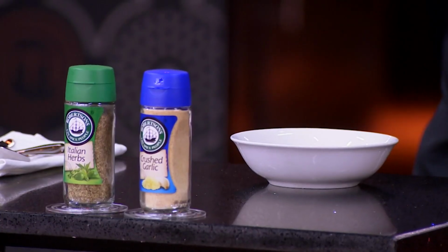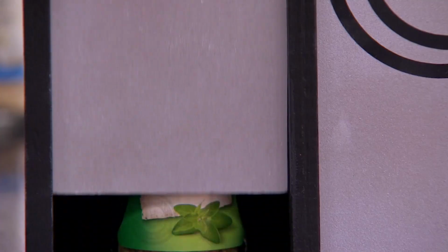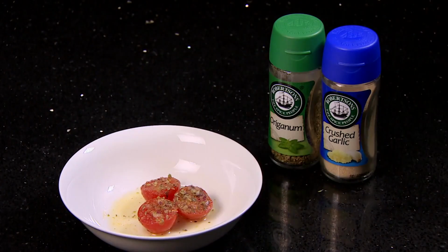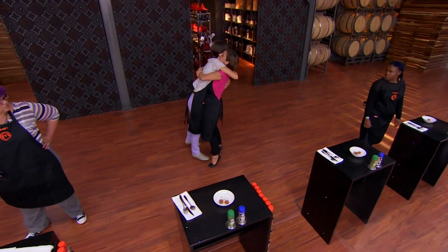Time to reveal the second one. Just lift the thing and show me whether it's oregano or not. That's all I want to know. Oregano. Oregano. Leandri, you got both right. Well done. We all got it wrong, so I wasn't feeling too bad. Rock on for Leandri. Good for her.